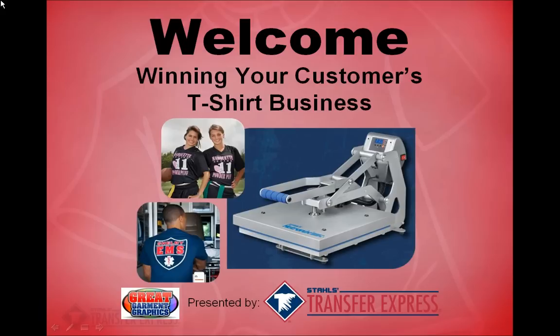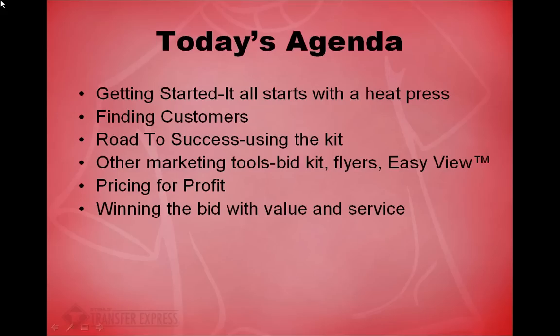So without any further ado, let's talk about today's agenda. Again, we have a bunch of interesting topics today. We're going to talk about getting started. All it takes is a heat press. Talk about finding customers, how to find them, where to find them, just some ideas. The road to success, like using marketing items like kits and then other marketing tools like bid kits, flyers, a couple different marketing tools. We're going to talk about how to win your customer's business and how to lure customers in and get that sale.